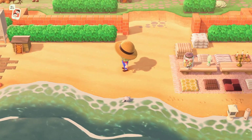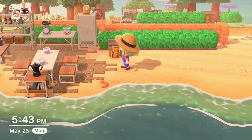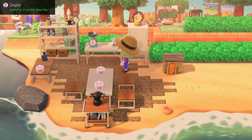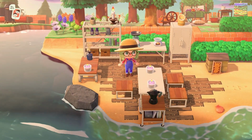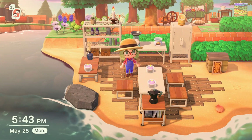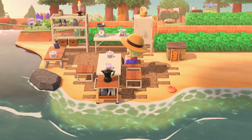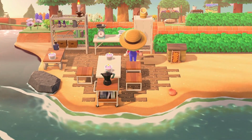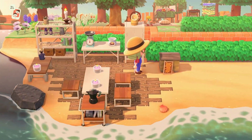Over to the left is a candle making station. It was originally going to go in the forest, and then the forest filled up real fast, real quick. So it's on the shore, and I think it turned out okay. It kind of forced me to see what I could do with limited space, and I really like how it turned out.